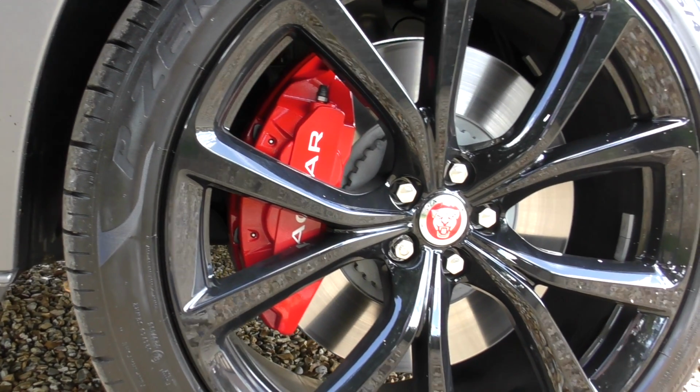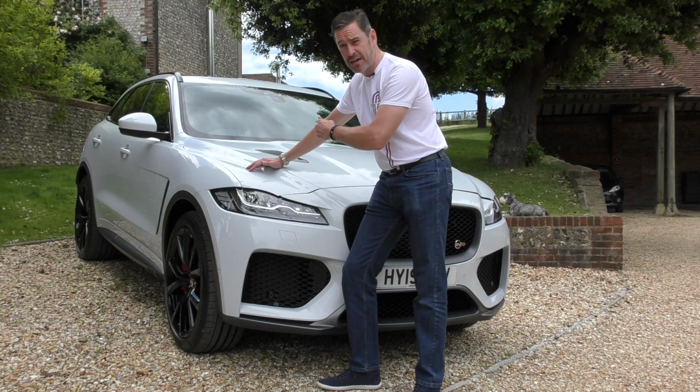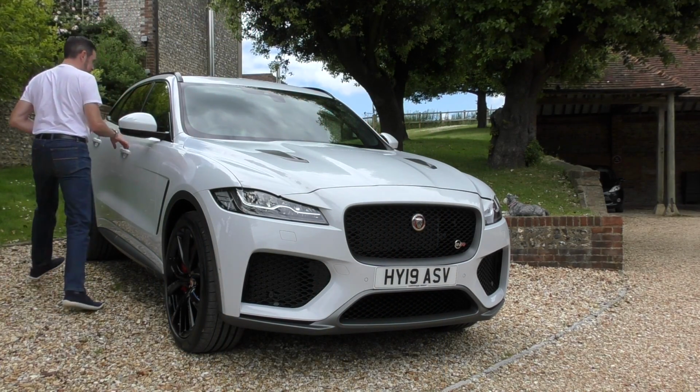So let's jump in the driver's seat and have a talk about the cabin, because the cabin on this car and the particular spec of this car is absolutely beautiful. It's a very, very special place to be.